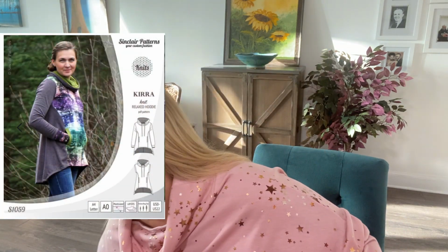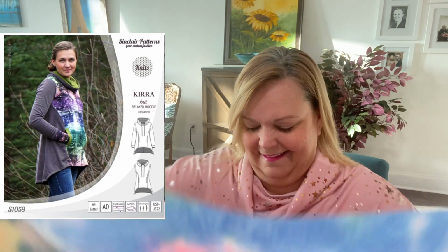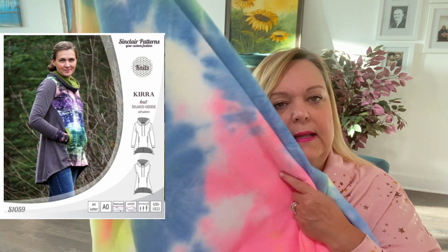Anyway, I digress. So I bought these 3 pieces of fabric to make that Kira hoodie because I loved Andra's so much. So the first fabric, oh my God, you guys. Yes, it's tie-dye. I don't have to do it all by myself. I can buy tie-dye. The colors in this are just so soft and lovely. Blue and pink and yellow and white. But you guys, this fabric is, oh my God, it's called alpaca tie-dye.